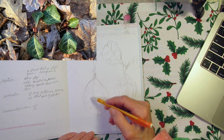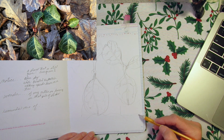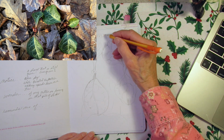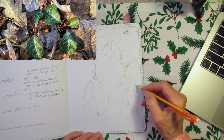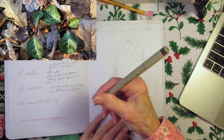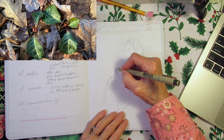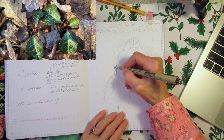So I don't even know if I will go over these brown leaves in the background with a pen. I might just, you know, hint at the fact that there's dead leaves all over the ground. So you know what time of year it is, I guess. Yeah, so these are just going to be kind of like shapes there. I'm using my gray Micron 05 pen, and I'm just going to go over the lines.